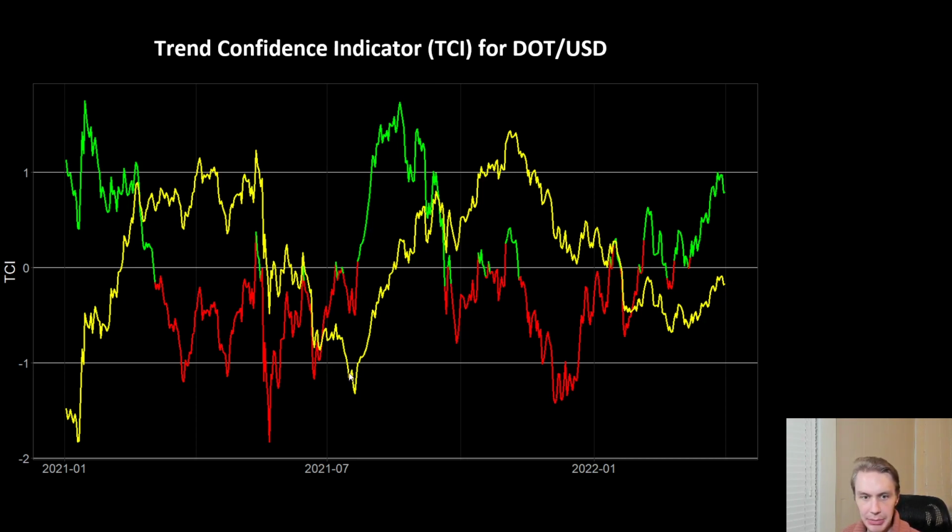And indeed, in the summer as well, the TCI flipped green all the way back here. Just a little bit after the bottom, it had seen enough and said, yep, we're in an uptrend. And then it rode that all the way up through here. But interestingly, you'll note that through this last little leg up that happened around the time of the parachain auctions going on, the TCI was more undecided, right?